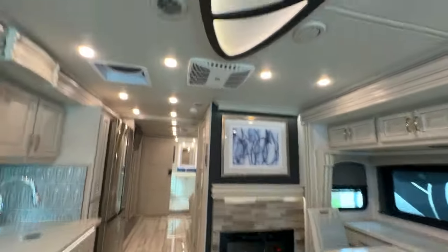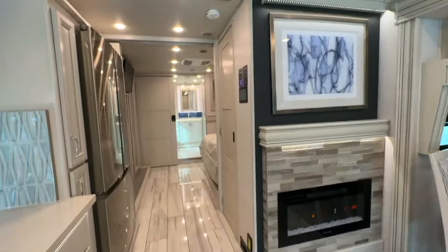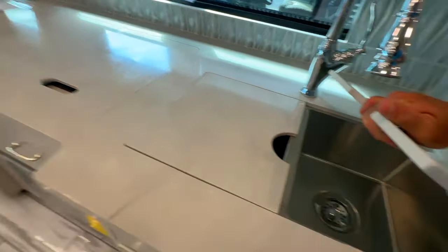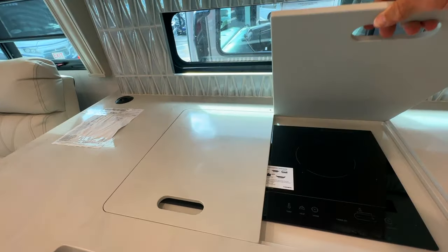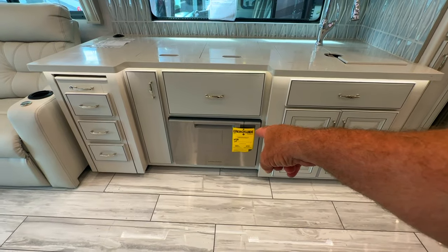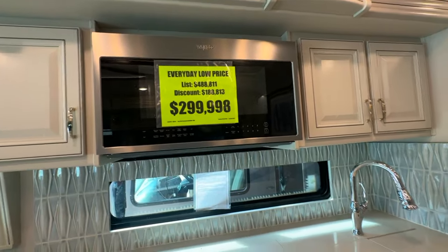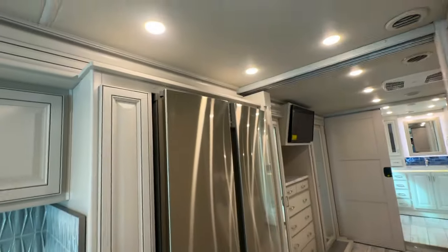All right. Fireplace. Look at that light. Very cool. Air conditioner, air conditioner, air conditioner. Three air conditioners. There's your sink. Double stainless steel. There's your glass top. There is your dishwasher. Is this an oven? No oven. Just a stovetop. No oven. You have a microwave. Big fridge.